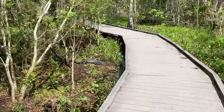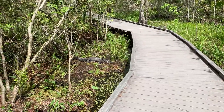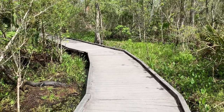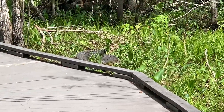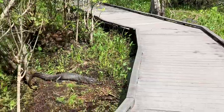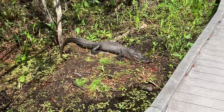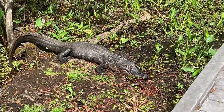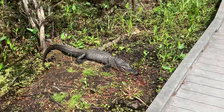So just as I mentioned on the video earlier, here we are on the nature trail, and look what's right here, pretty close to the path, and mama is kind of poking her head out over that way. You can see her waiting. She is really big. She looks like a big girl there. When you do get close to them, they do tend to make a sound. They'll hiss. Real alligator, no zoo here. Real nature. That is so good.